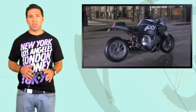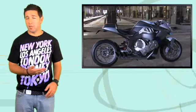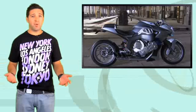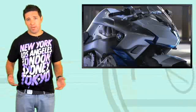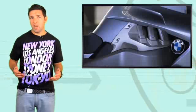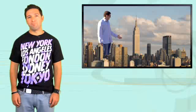It's been hinted that horsepower could be in the 150 range, but BMW isn't spilling the beans yet. It sports a futuristic look and sharp stance. And even if you're not a motorcycle buff, you gotta admit, this thing looks pretty badass. No word yet on any production versions, but dropping this thing would certainly require Andre the Giant to help you pick it up. Although Andre the Giant is dead, so maybe we'll just get Richard P. Maybe he'll help you out.